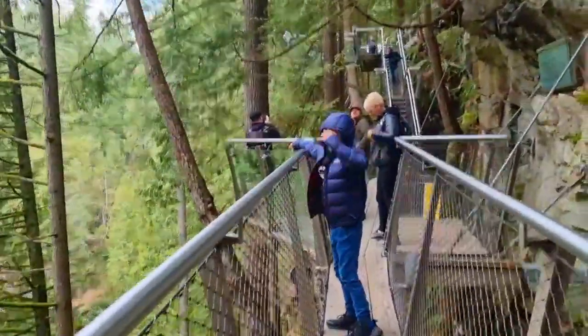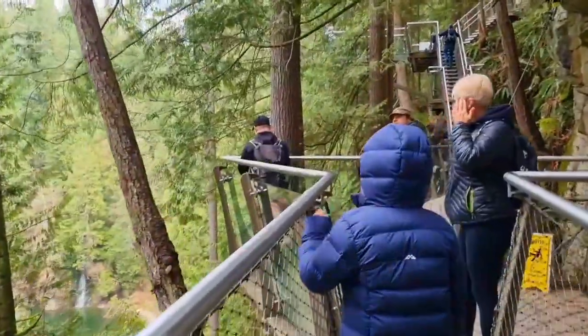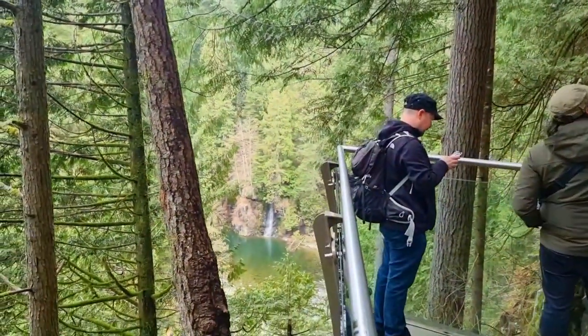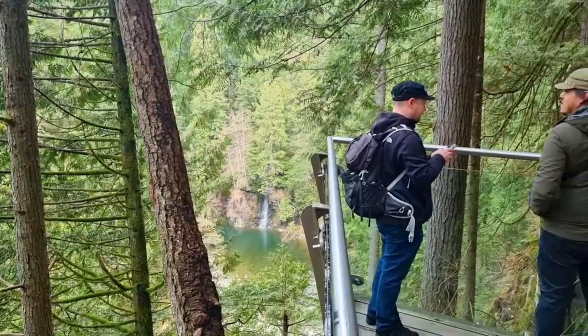Oh wow, nice waterfall. Okay, we're on the Cliff Walk Bridge. Let's have a look at the waterfall. It's a beautiful waterfall down there. Looks beautiful. Oh yeah, there it is. I bet you that is freezing cold. That'll be so cold, isn't it?